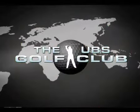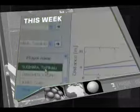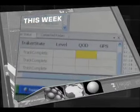This week, the hunt for the difference between the professional and amateur game is complete. We track down the latest in golf swing design technology.